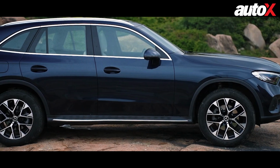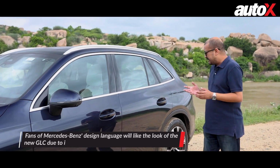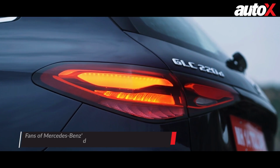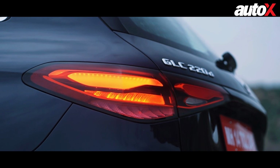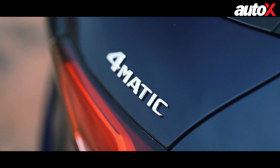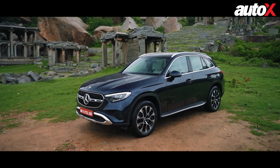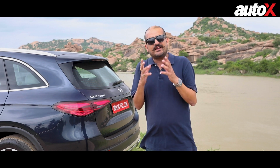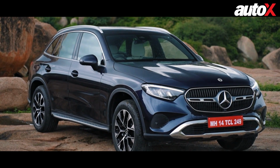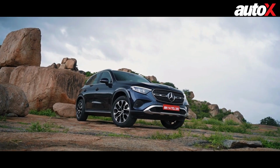And here you can see with the haunches, it's a look that you've seen, very familiar with the GLE, the GLS, the EQC, and I think it's quite decent. It's got two character lines, one in the front, one in the back. The tail lights are very reminiscent of how the GLE's tail lights are. You get the GLC 300 badging, 4MATIC, both versions of the GLC this time will be all-wheel drive. And I think overall it's a pretty good looking car. Could it have been a little more exciting, a little more adventurous in design? Yes, but if you're a Mercedes fan, if you like the design language, it's instantly recognizable, and I think it's inoffensive, so it'll please most people.